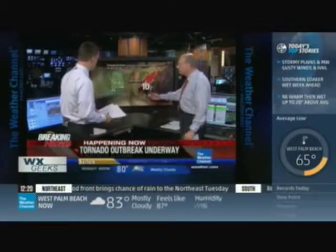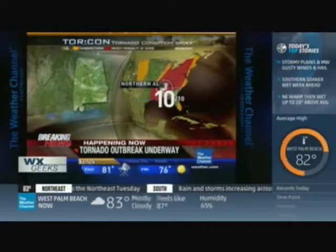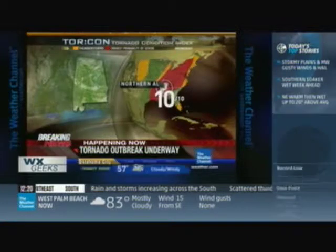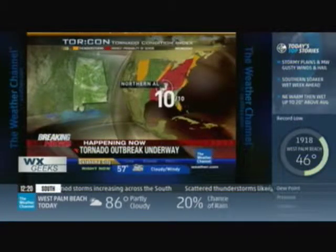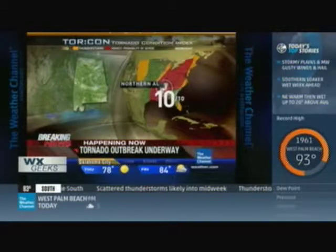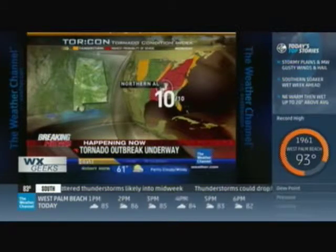We've given a Torcon today, the first time in the history of the Tornado Condition Index of a 10 for northern parts of Alabama. It's pretty much guaranteed there's going to be a tornado within 50 miles of you if you're in the northern half of the state. In fact, there already have been, at this point, tornadoes within 50 miles of most locations.